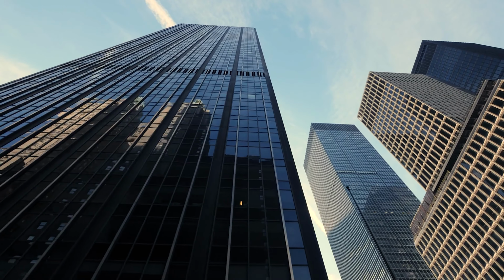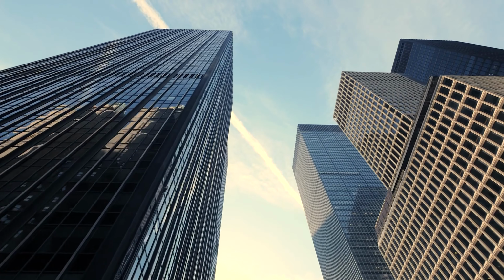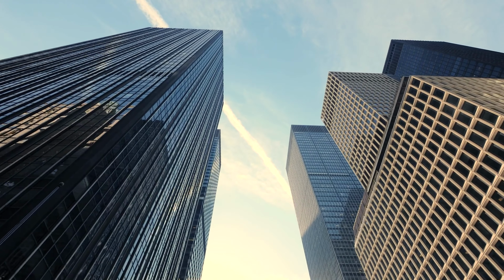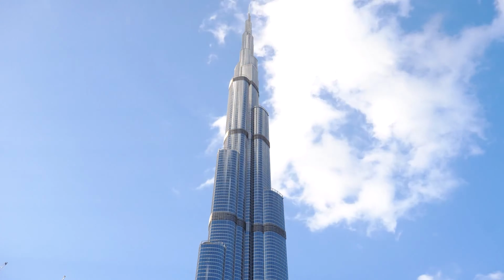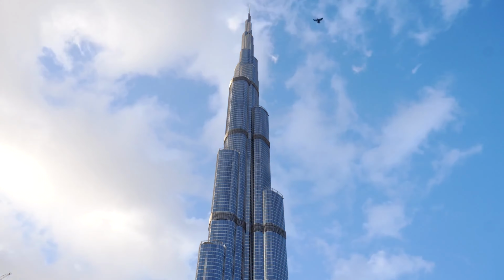Now that you know a little bit more about tower cranes, you'll be better able to appreciate how different our city skylines would look without them. It's because of crane engineering and innovation that buildings can reach for the clouds and truly scrape the sky.